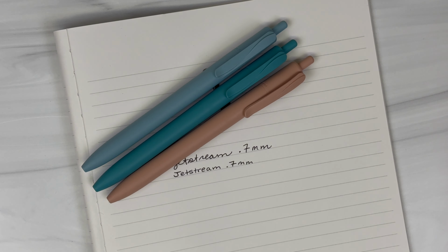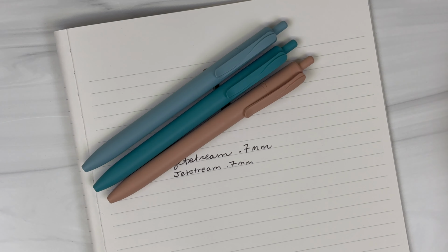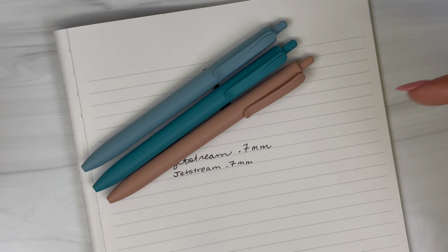The colors are supposed to invoke ocean, sunset, beach colors. I think they do a good job of that. They come standard with the Jetstream 0.7 black ink inside. You can refill with any Jetstream tip size that you like in the standard refills. So if 0.7 is too fine or too thick for you, you've got options there. You could go a lot finer. You could go thicker.